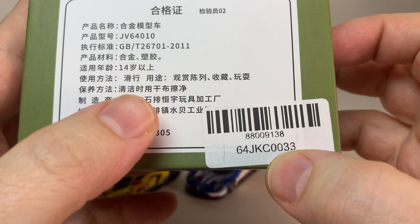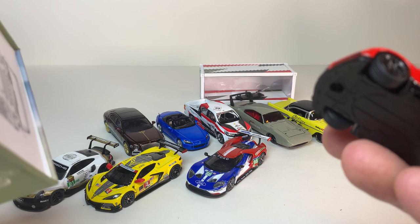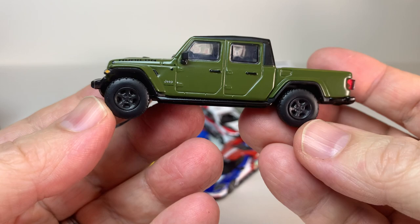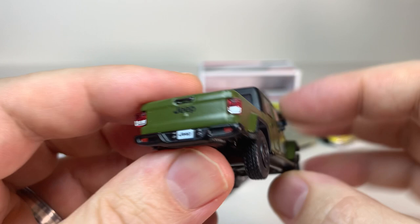So this is number 33. And let's see if we take a look at. Yeah, so you can see here, this is number 8. Assuming those are related, which they actually may not be. Anyway, okay, I don't know. There's very little information available on this brand. It is, you know, again, a metal body, metal base, rubber tires, inserted details for taillights and headlights.